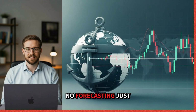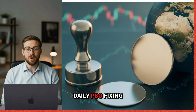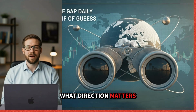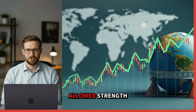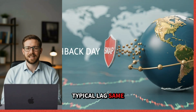No forecasting, just tracking. Signal 1, the midpoint gap. Where to look: daily PBOC fixing coverage and CFETS parity tables for the printed central parity. What direction matters? A consistently stronger than model fix suggests allowed strength. A sudden shrink in that gap suggests speed control. Typical lag, same day.